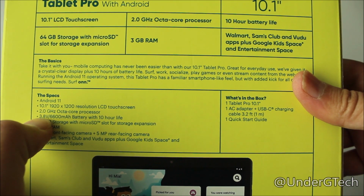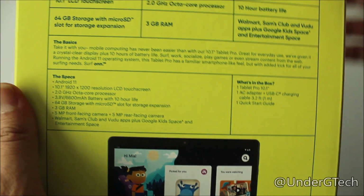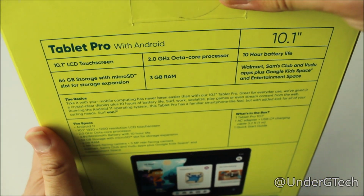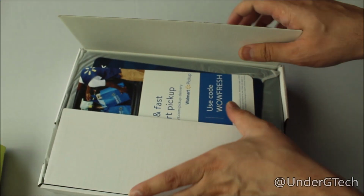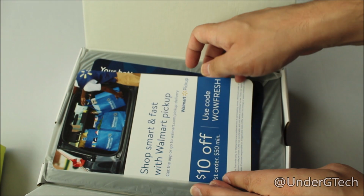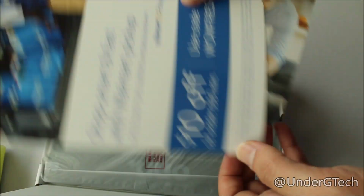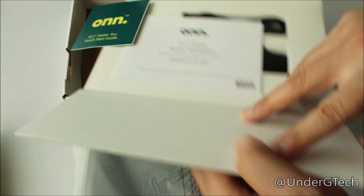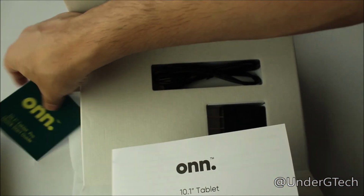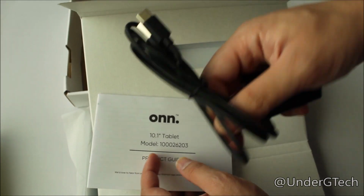Now, I don't know about the CPU. It says here that it's a 2.0 gigahertz octa-core processor, so we'll see if that's the same or not compared to last year's. Inside the box, you're introduced with a couple coupons here, $10 off with the minimum order of $50 or more, and then 70% off audiobooks. Just throw those away. The tablet itself, got a quick start guide and user manual here, along with a wall outlet and a USB Type-C cable that's over here.